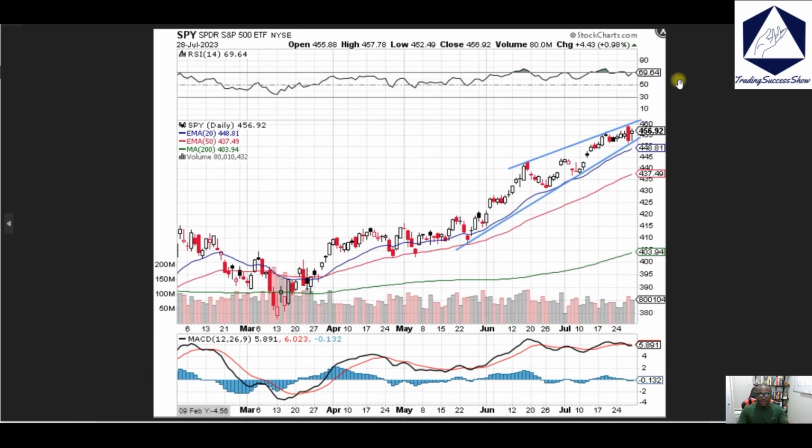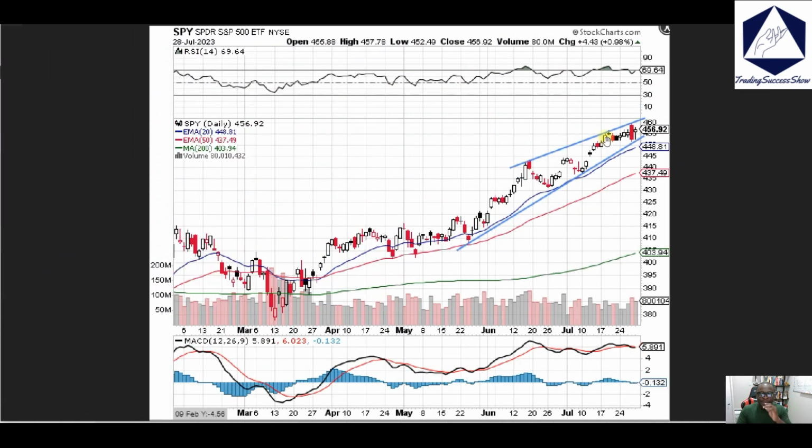Okay, we can't do anything without the market, what we expect the market to actually do. Now, SPY, what have we got here? We got SPY trying to respectfully break the 460, but guess what? We hit resistance. We got to that resistance spot because right there is what we've been having the issue. 460 is as well a natural resistance zone.